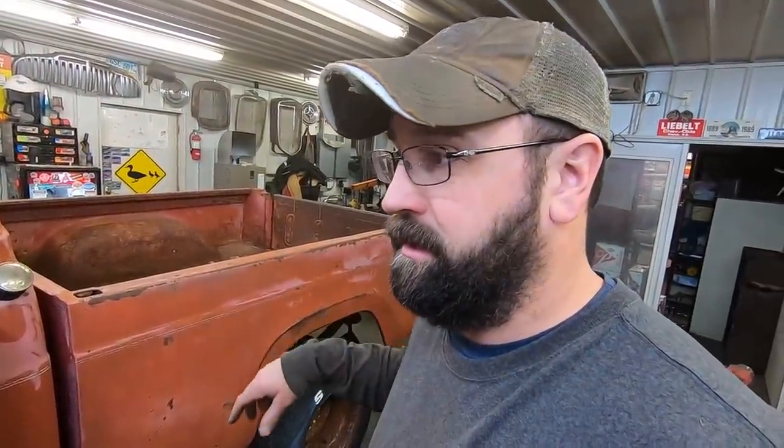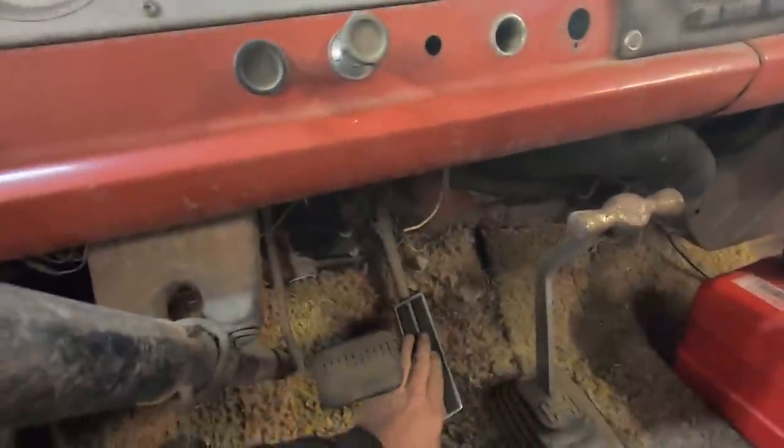So I guess the only thing we could do is run a new line to the rear, but the master cylinder is junk. So the only thing we could really do is replace a bunch of parts. You know we're not about doing that. So what do we do instead? We got the throttle working, didn't we? Full throttle.